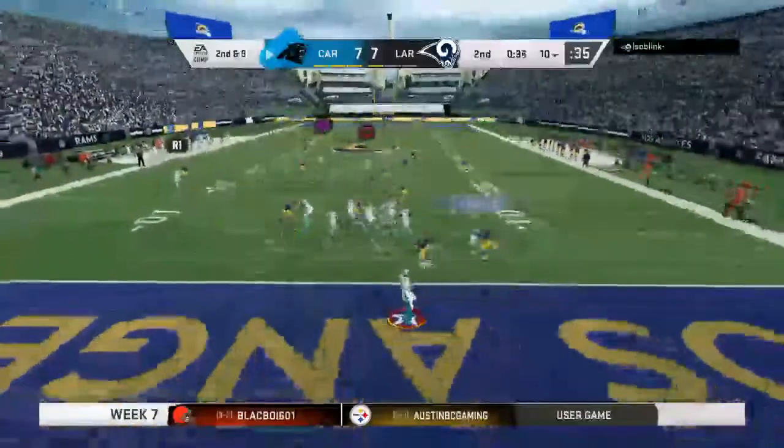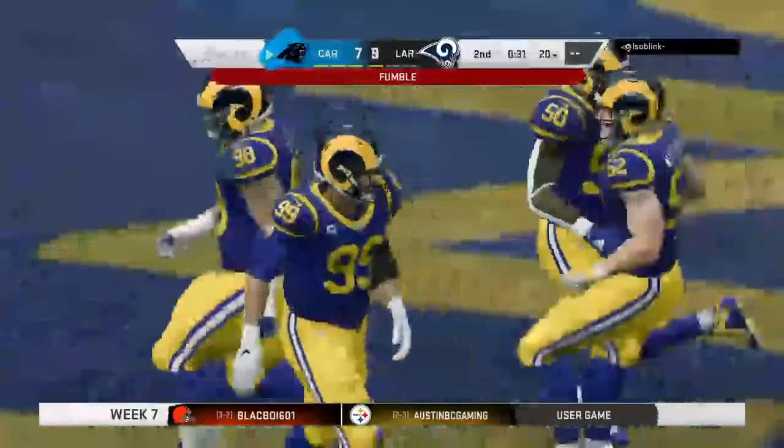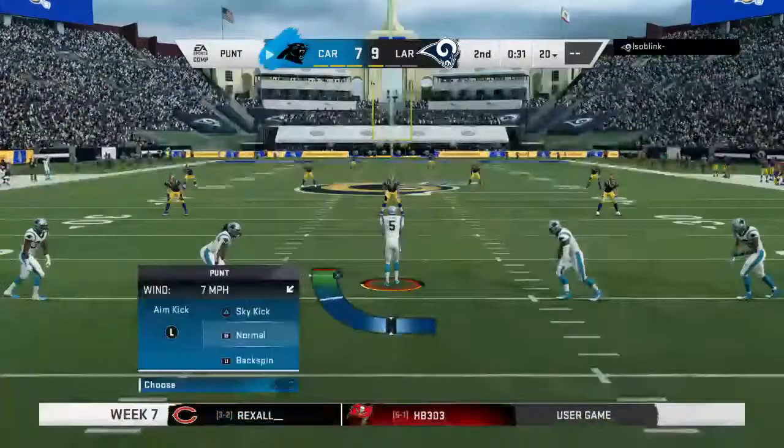On 2nd and 9, Newton in trouble, and the ball's out. And it looks like the offense did get the football back, but it is clearly in that end zone, and it's going to be a safety.